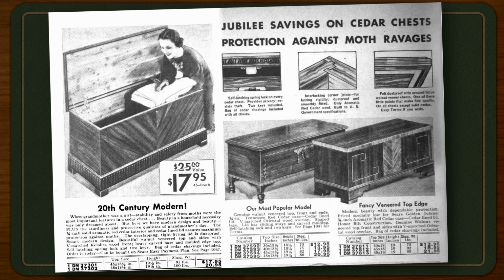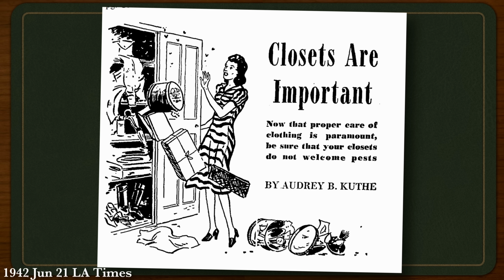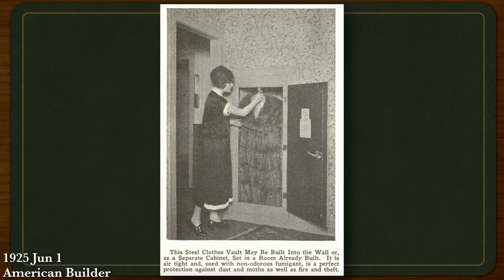Honestly, another reason hanging everything up in a closet was a bad idea. As wool suits sat for half the year in houses with open windows, there'd be some autumn surprises. A clothing vault was even advertised in the 1920s as a way to fully lock away your winter coats.